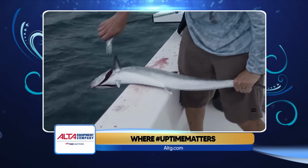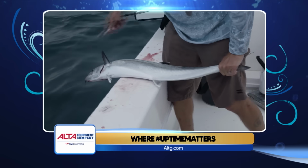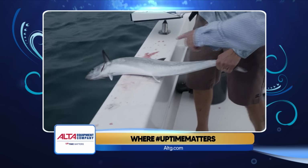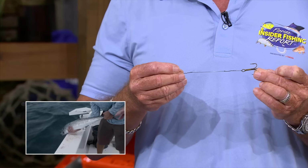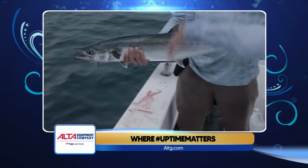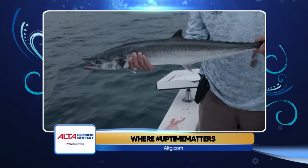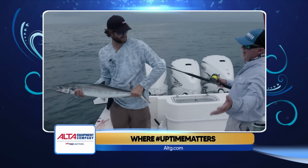Vero Cove. Drift or slow troll live Spanish sardines, redfins, pilchards, goggle eyes, either on a number 4 wire stinger rig or a triple hook mono rig. For the big fish on the beach, everything from live mullet or a blue runner to 1 pound bluefish or ladyfish will get bit. The average kingfish is 10 to 20 pounds.